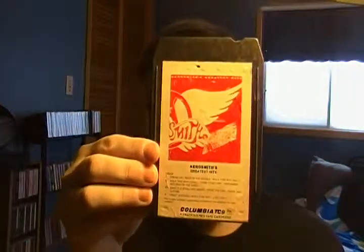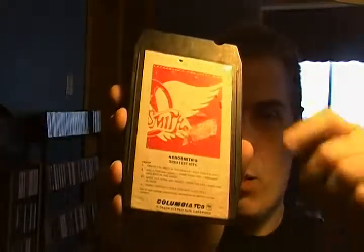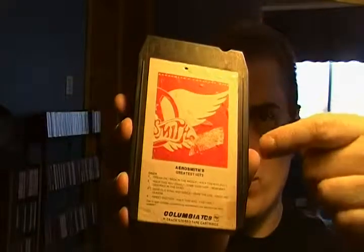This is a big selling album. Aerosmith's Greatest Hits came out in 1980, and this is an example of an album, or an 8-track, where you had a song that was split into 2 programs, but it actually repeats. And it says down below, due to tape cartridge programming requirements, one selection has been repeated. In this case, it's Walk This Way. It starts on program 1, concludes on program 2, and is played in its entirety on program 4. It's kind of crazy how they did that.